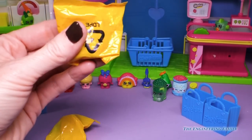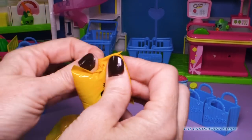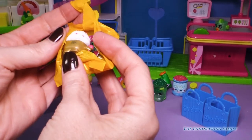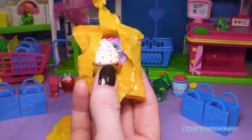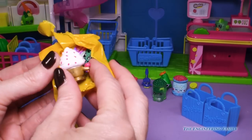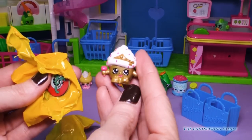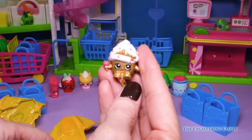So exciting. All right, open it up. Ooh, these bags sometimes can be kind of hard. And what? No way, you guys. No way! Cupcake Queen, is that you? Let's see. You guys, it is. Woohoo! Oh my goodness, my assistant is gonna be so excited.